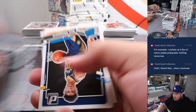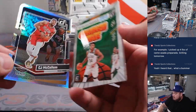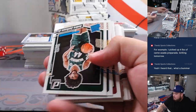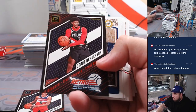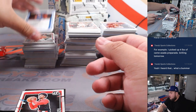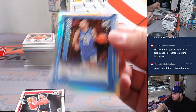There's a Brandon Miller, Victor Wembanyama, and a die cut CJ McCollum. Pretty nice there for Portland. Andrew. Najee. Cole Anthony. Look at that. Autographed there to /99 for Orlando. Orlando's Brian.